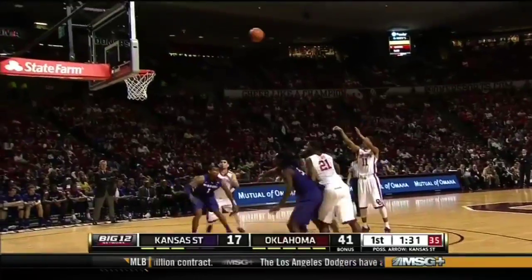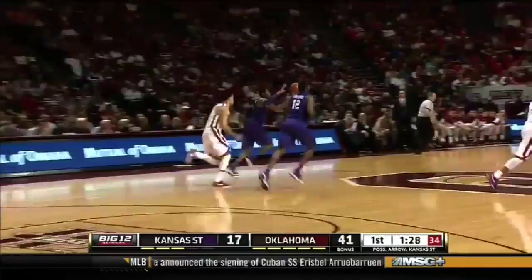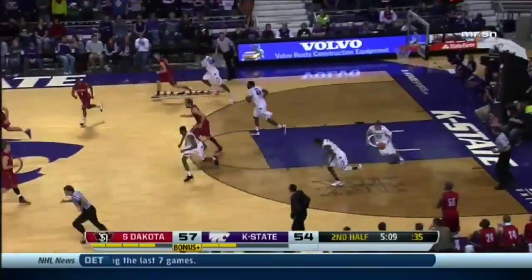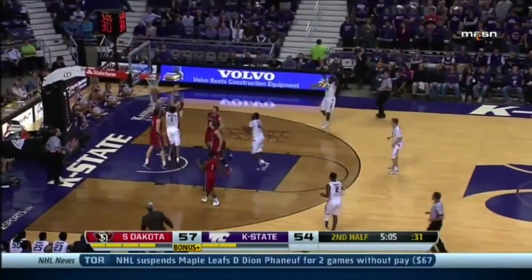On the road, you don't want to see the other team get comfortable. And Oklahoma has been comfortable here today. You know, they really have. They're getting out in transition and they're moving the basketball around just a little. Lets it go. Not sure that was the shot that South Dakota wanted.